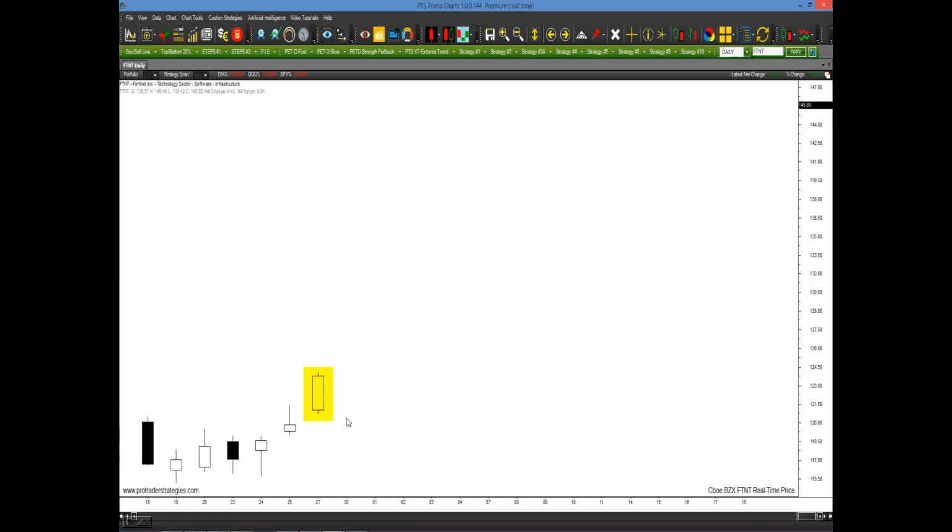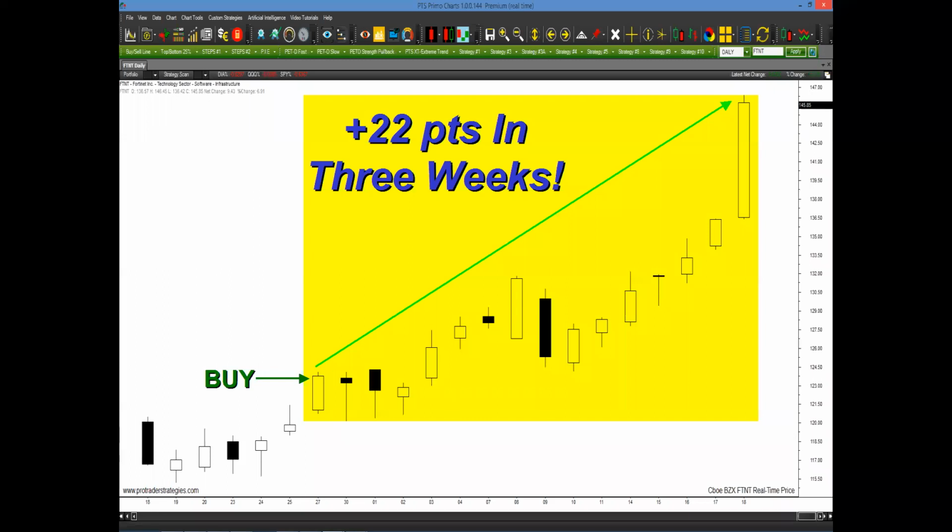So you could have decided, had you taken the scan 15 minutes before the close, to buy at the close, or maybe buy at the opening of the next day. It's up to you, and we teach you different ways in the course. So you would have bought, based off this bar, 22 points in the next 3 weeks. See how simple that is? Just that 3-step process gave you all the information.